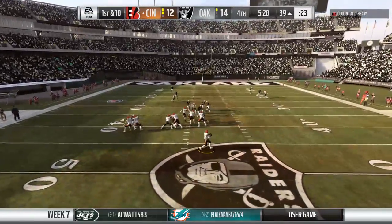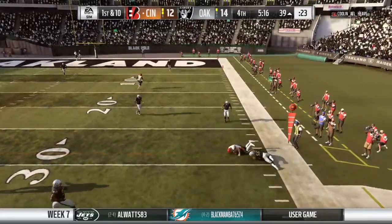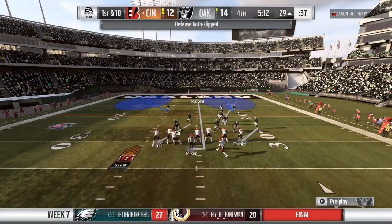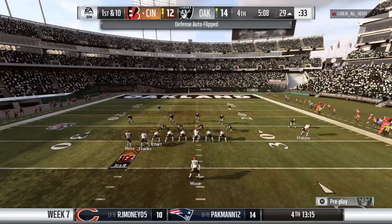They go play action here on 1st down. Flushed out right. Going right side here, and that's complete. And he's taken down inside the 30. They get 10 more there, and I believe that'll be enough for another 1st down. It will.